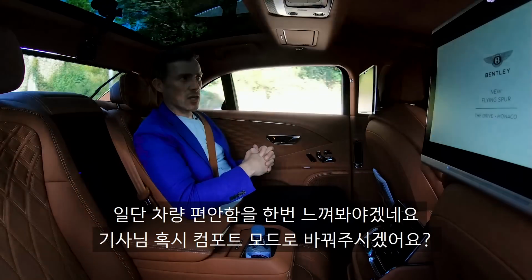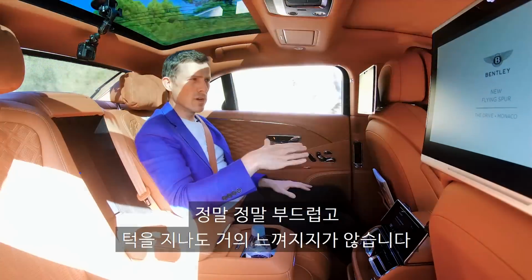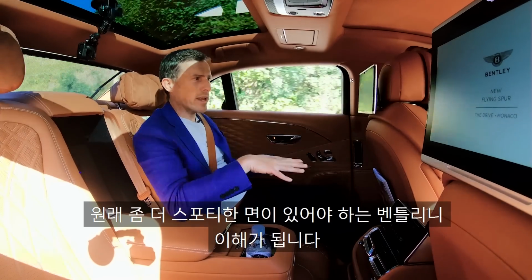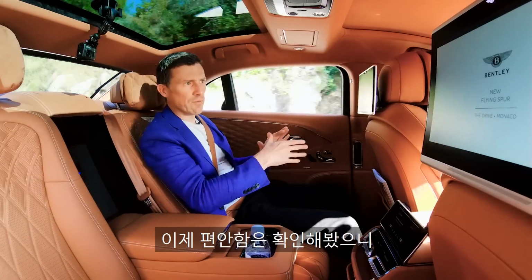I guess I better assess this car's comfort. So Fabrizio, would you mind putting the car into comfort mode? Okay, now that's going to slacken off the suspension, and that's going to get air suspension. It's really, really good over bumps. You hardly feel them. It's maybe not quite as soft as a suspension in a Rolls-Royce Ghost, but then it's a Bentley. It's supposed to have a slightly sportier edge, but I can tell you this, I'm very, very comfortable. No complaints at all. Anyway, that's the comfort bit tested.